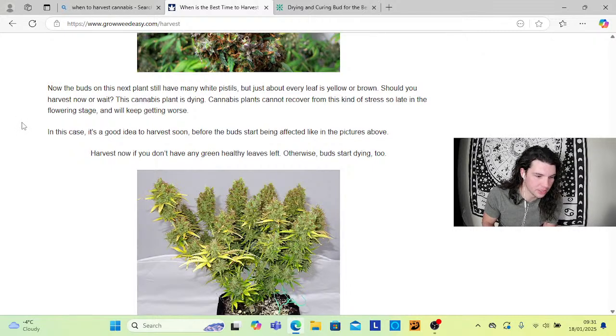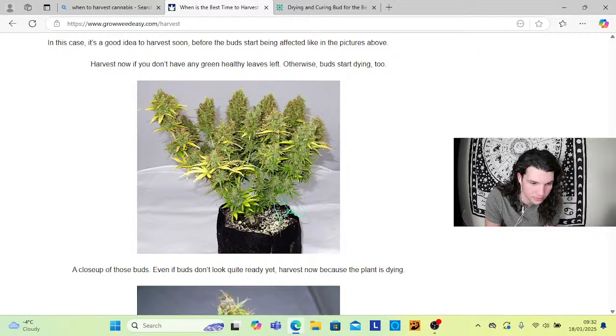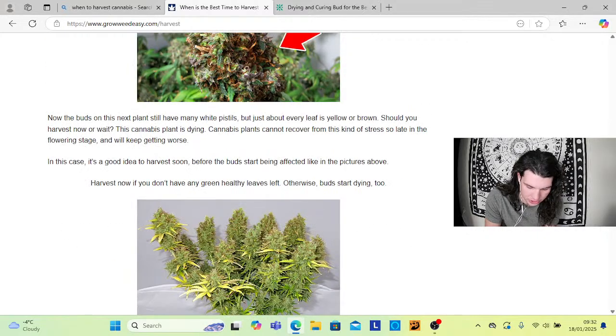Now the buds on this next plant have many white pistils, but just about every leaf is yellow or brown. Should you harvest now or should you wait? The cannabis plant is dying. Cannabis plants cannot recover from this kind of stress late in the flowering stage, and will keep getting worse. In this case, it's a good idea to harvest soon before the buds start being affected in the picture above. Harvest now if you don't have green, healthy leaves left, otherwise the buds will start dying also, which is also important.